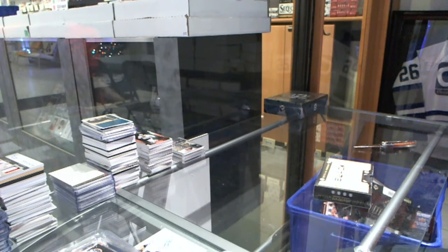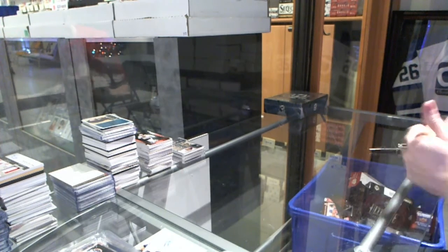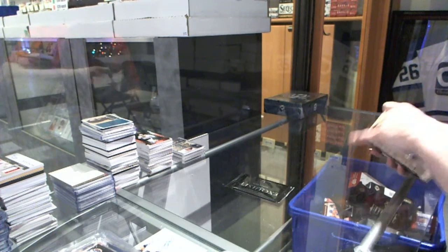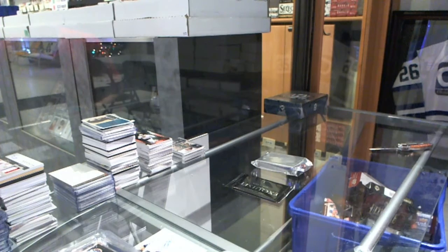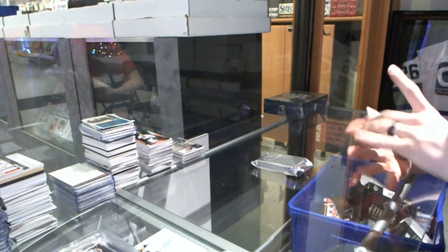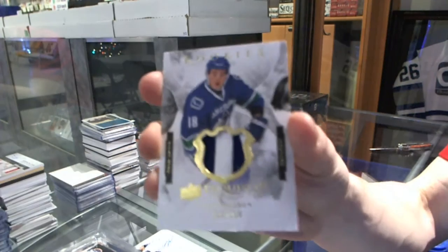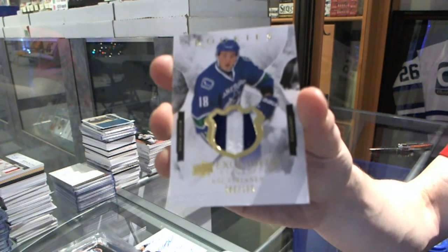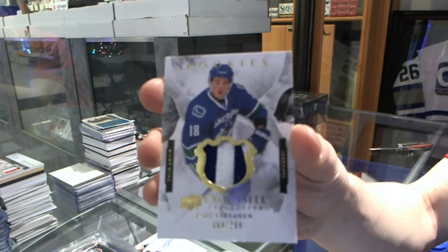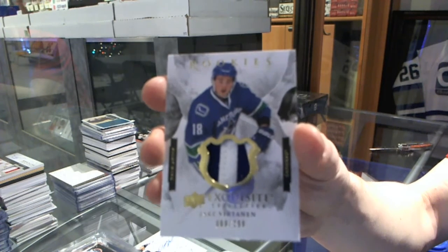Finishing off CNC group break number 5558 with the 15-16 Black Diamond and 14-15 The Cup. And we start the Black Diamond with a two-color exquisite rookie patch number to 299 for the Vancouver Canucks, Jake Virtanen. Jake Virtanen.